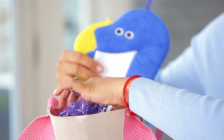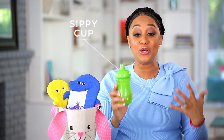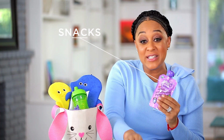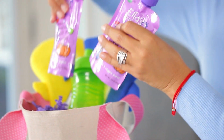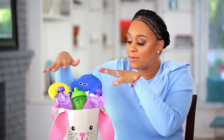I love these little things. They're just so adorable. I don't know about you, but when my son was 2 years old, I would always lose his sippy cups. So putting a sippy cup in a basket and giving it away to somebody, I think is like the perfect gift. And then I'm just gonna add some really cute snacks. These are just apple, sweet potato, pumpkin, blueberry snacks. So good. I always like to add the tallest items first.